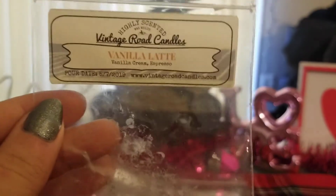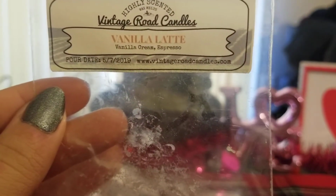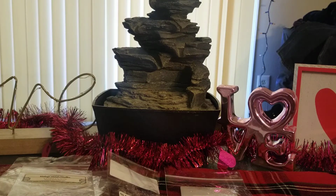All right, from Vintage Road Candles, I did vanilla latte. This one really surprised me because on cold, I couldn't really smell much. So I was just like, all right, you know what? I'll try it anyways. I am thoroughly impressed with this one. You cannot smell anything really on cold, but I was like, you know what? Screw it. I always say melt it before you knock it. I am so glad that I did. This is absolutely amazing. Very strong, bitter coffee scent. And then you definitely get a little bit of a sweetness from the vanilla cream. Absolutely loved it. If she ever restocks it, I will get more.